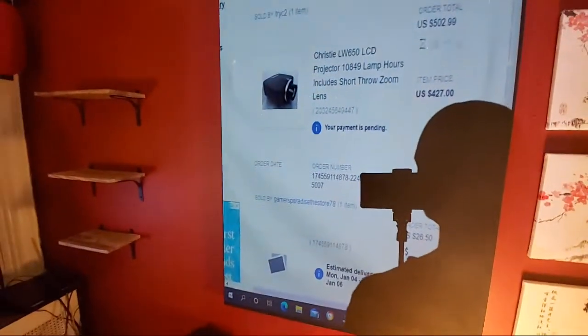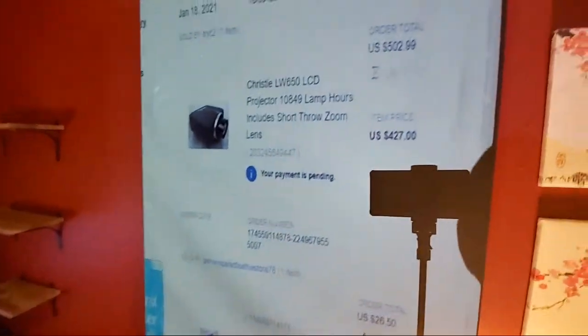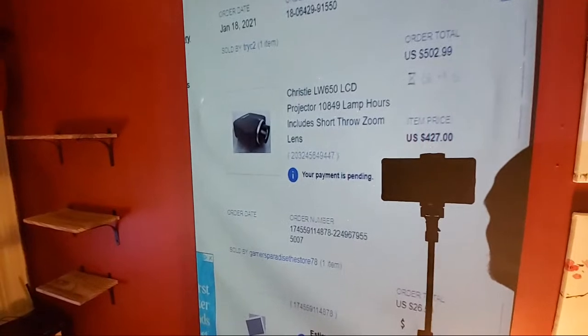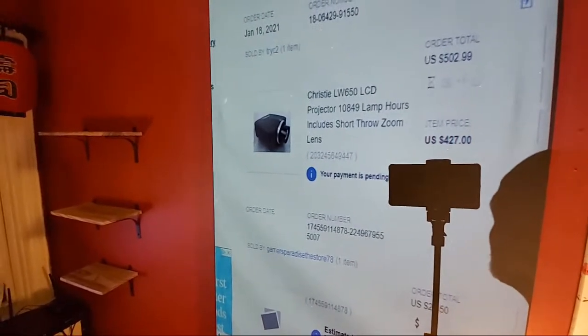Oh, I was not going to spend like $10,000 for a projector. I was joking on that. No. You should know me by now. Now, I got this projector for altogether about $502. Do you have any idea how much that projector cost? That projector is extremely expensive.